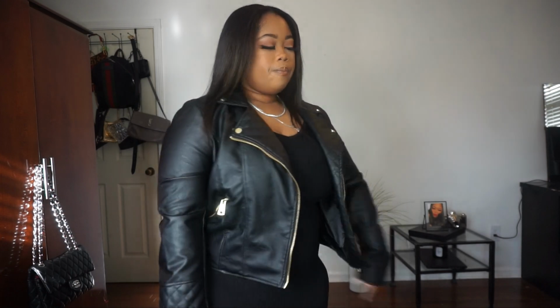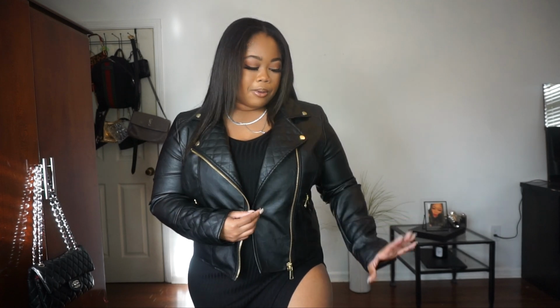The only downfall about this jacket is when it came, a lot of the stuff, I don't know where they get their stuff from, or if it's shipped directly from China to the Fashionnova warehouse, but you guys get where I'm going. It smells like fish. Some of the leather pieces in here that I bought have a fishy smell to them, and I don't want to walk around smelling like fish.